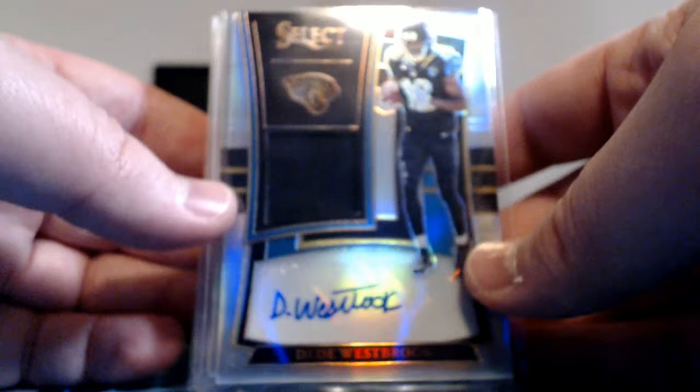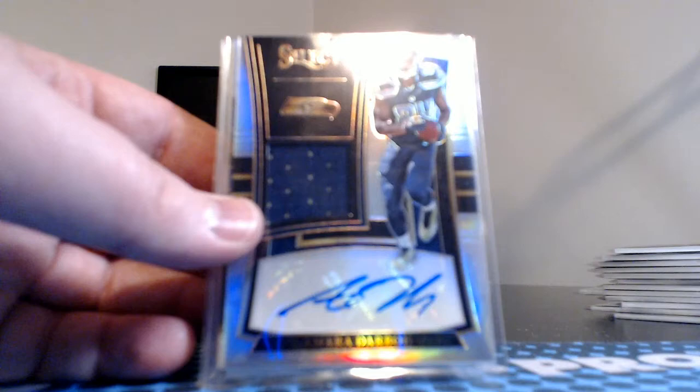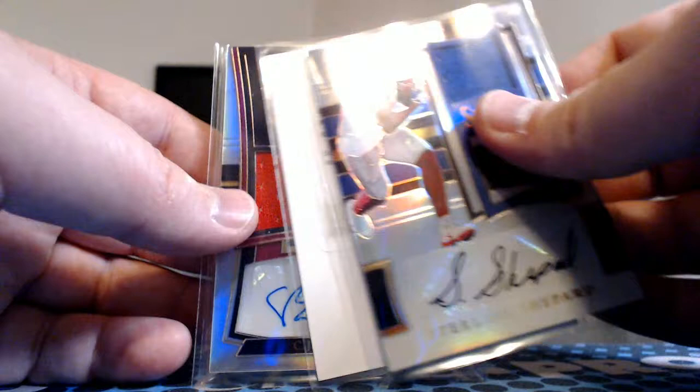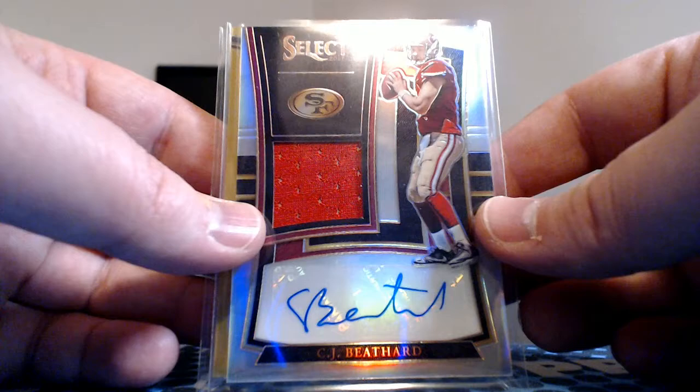We had the big XRC quarterback one, it's a pretty big one. We also had D.D. Westbrook for the Jags to 199. Amara Darboh for the Seahawks to 199. Sterling Shepard, second year there, to 99. Dan Bailey for the Cowboys, old school, kind of, sort of. C.J. Beathard, he's getting up there, to 199.